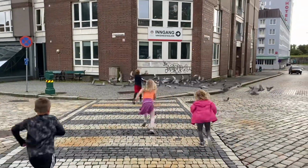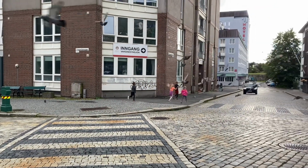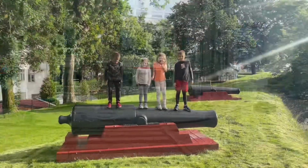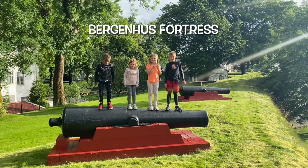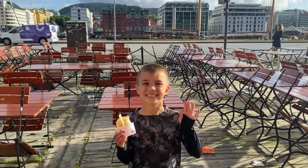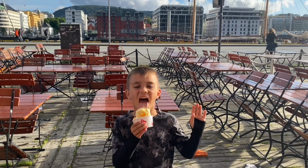And the kids had to have a little fun with chasing pigeons, but trust me, no pigeons were harmed during the making of this video. We also explored the old Bergen House Fortress, which has history dating back to the 13th century and a World War II museum. But we didn't have time to visit that in the evening.